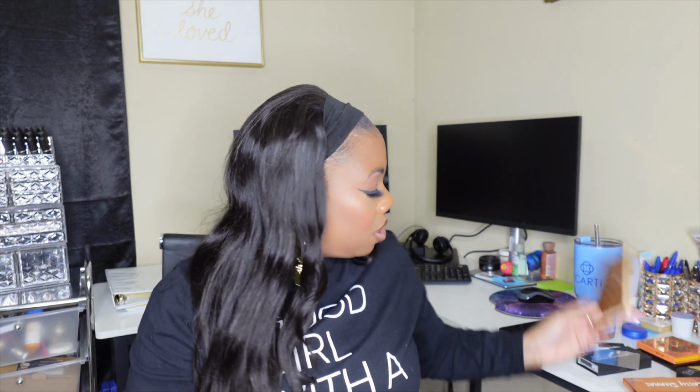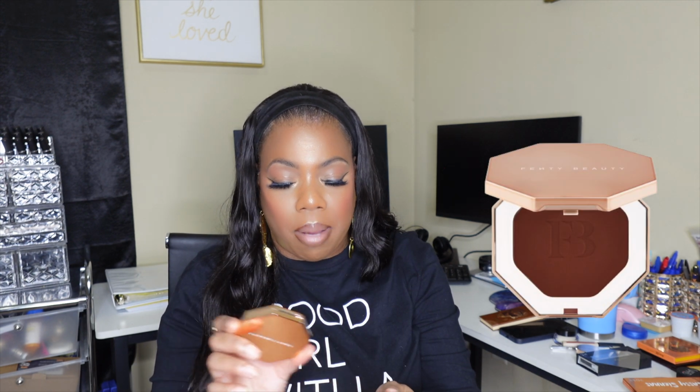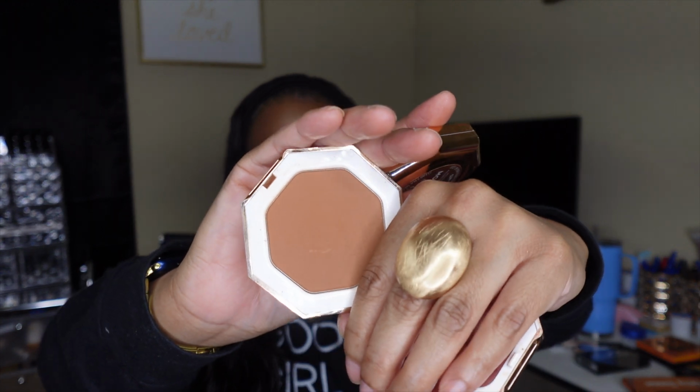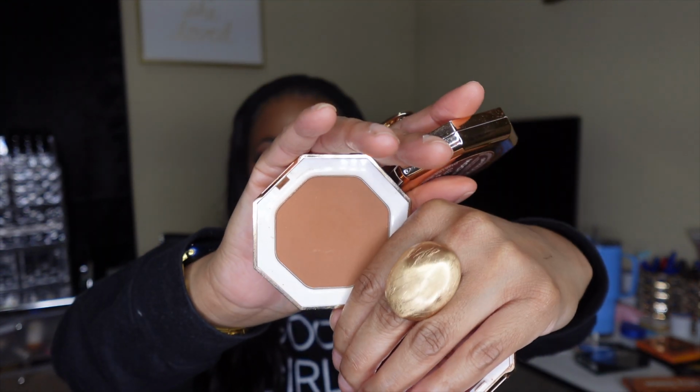And then I also have the Fenty Beauty bronzers in the color Mocha Mami and also Coconati. Coconati is not as deep as Mocha Mami, so if you don't want to go super deep with the Mocha Mami, you could use this one. It'll give you a softer look, as opposed to the Mocha Mami one that is a little bit deeper.